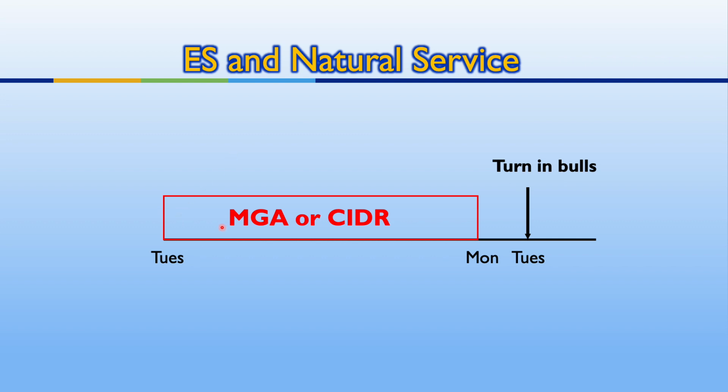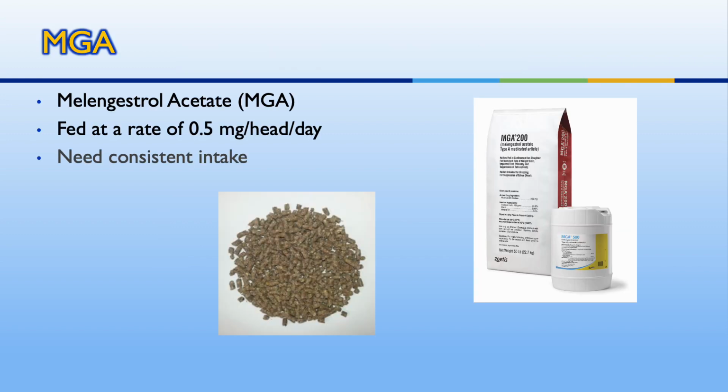We fed those cows MGA, or we could put a CEDAR device in for 7 days before we turned the bull out. MGA is melengestrol acetate, and it's an orally active synthetic progestin that can be purchased from most feed companies. When fed at a rate of 0.5 milligram per head per day, it consistently tricks the cow into thinking that she's already begun to cycle. So that when you remove MGA from the feed, the cow sees the progestin going away, and it stimulates her to come into heat.